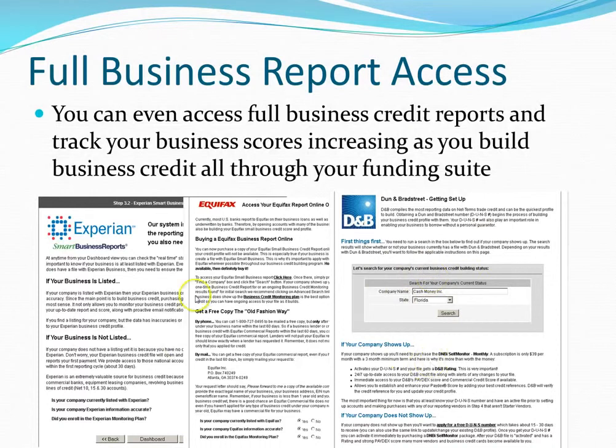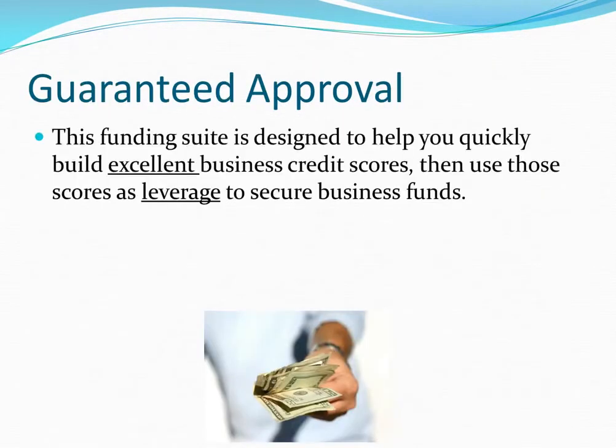Through our system, this is the one place they will absolutely, no questions asked, give you the DUNS number at no cost. So that alone saves a lot of people a lot of money, because you don't have to pay D&B $500 to $700 for the DUNS number. You get that for free right through the system, on top of being able to access your business credit reports.